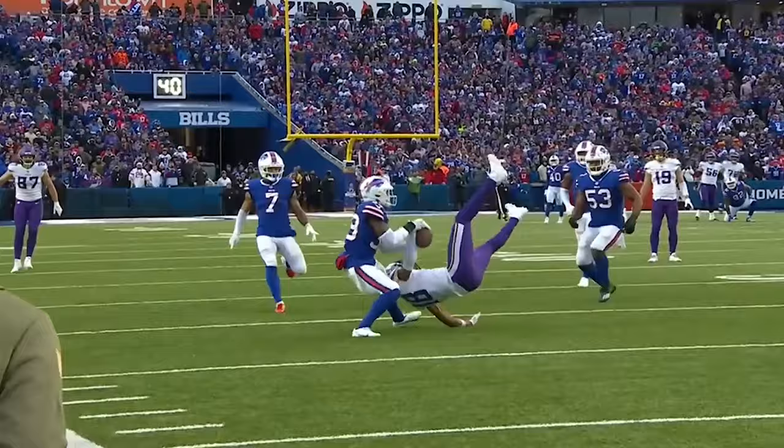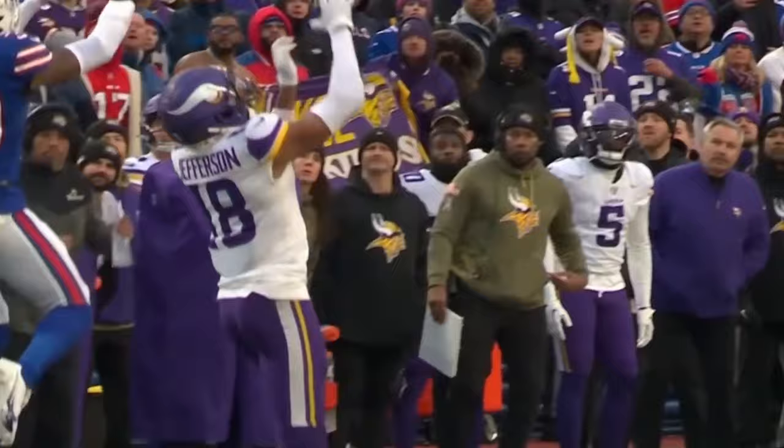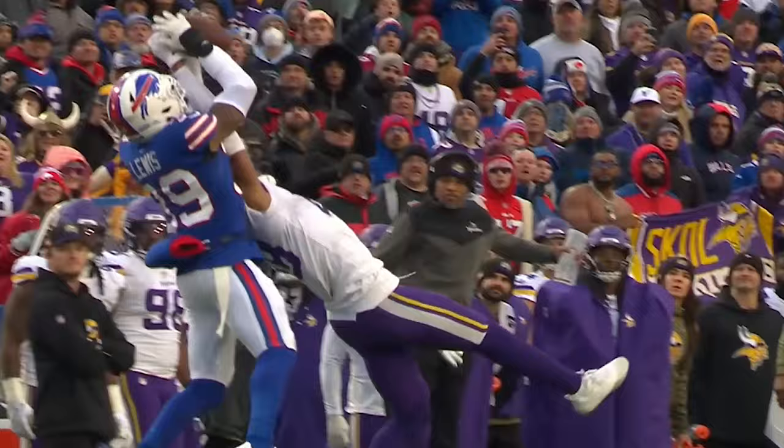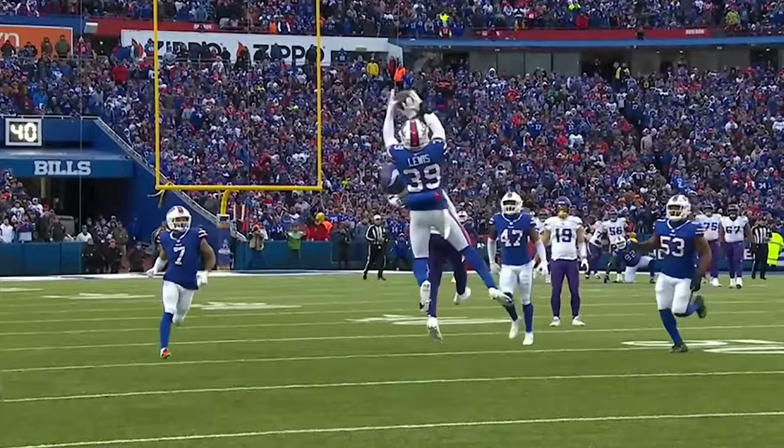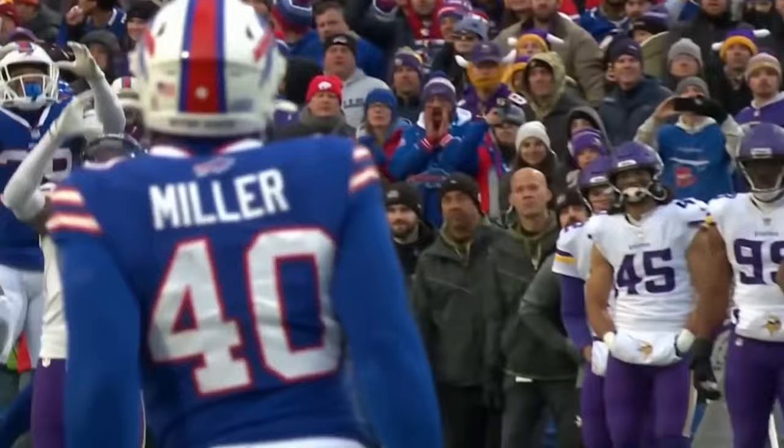Somehow, Jefferson managed to get just enough of his fingertips on the ball to rip it away before the defender could react. This unbelievable catch required elite body control, timing, hands, and concentration. And Jefferson had to jump higher than the defender in front of him and rip that ball away with one swoop of his hand in the blink of an eye.